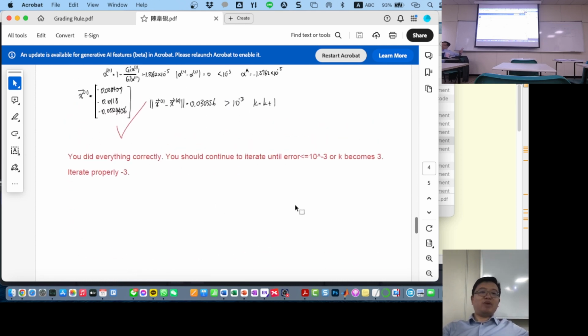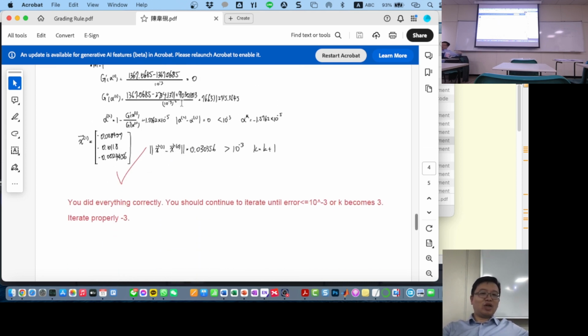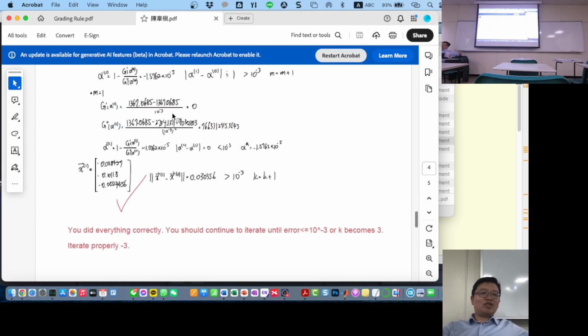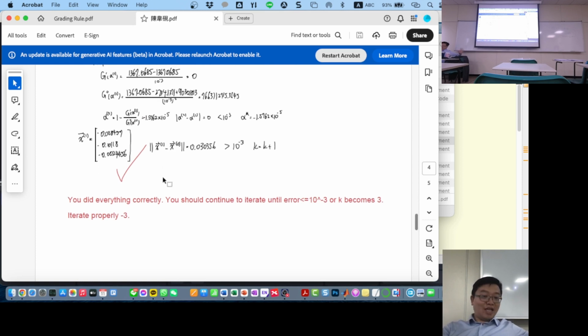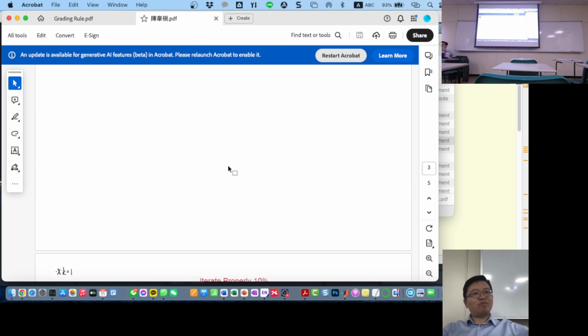Okay, you did everything correctly, but you need to converge until k reaches 3. His solution process was not finished. He's supposed to do this one more time, because k was 2, I think, or 1. So he was supposed to do this for 1 or 2 more times. I guess up to now he's already tired, so he stopped. That's fine. So for you, if you iterate properly, you get full mark 5%, but I only deduct 3 points because he did iterate once. So I think he knows how to do it, but he didn't finish.